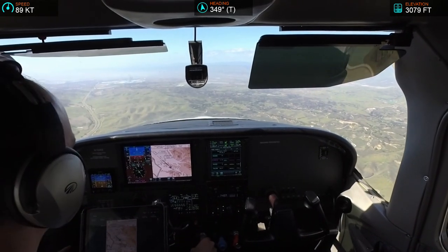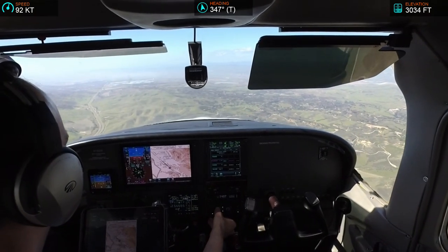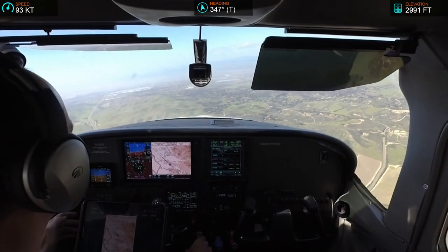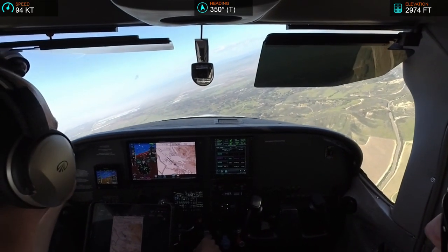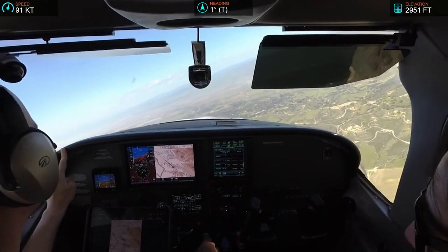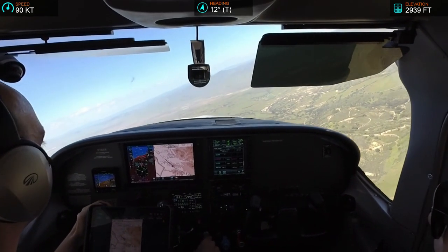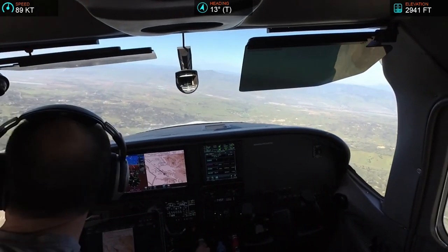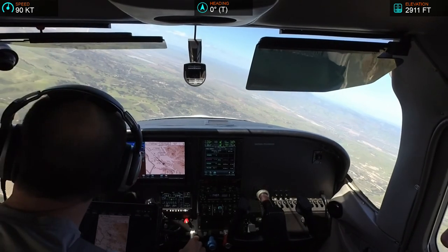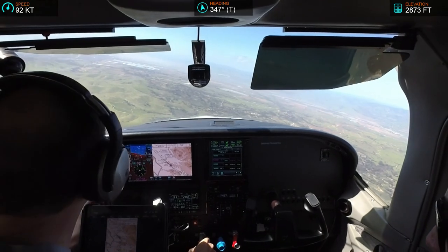Intercepted, why aren't you turning? What? Skylane 2 Echo Echo, deviating way to the right. Verify you're correcting back to the left. I am correcting. Sorry, my CDI went crazy on me there.